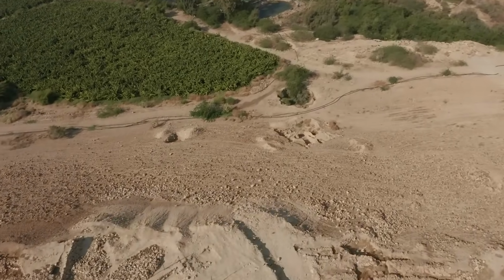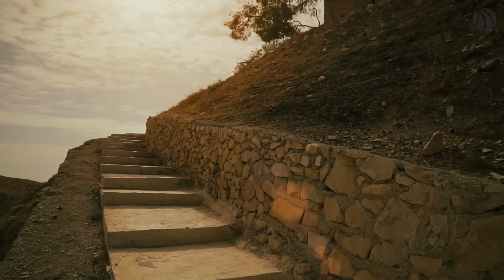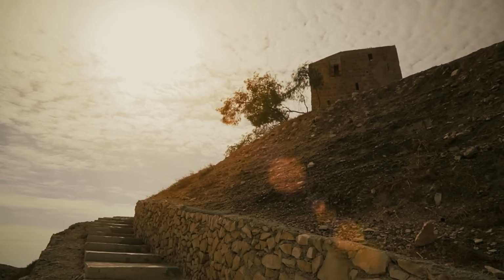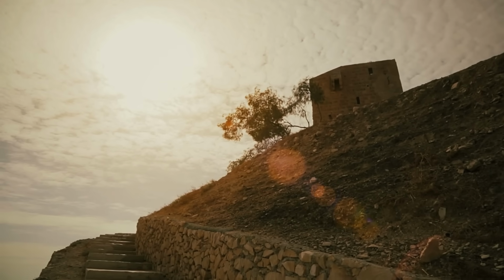The environment of the Sigatoka sand dunes was likely different in ancient times, with more stable coastal areas supporting early settlements before the dunes expanded. The site's location near the mouth of the Sigatoka River would have provided access to freshwater resources and marine life, making it an attractive location for early settlers.